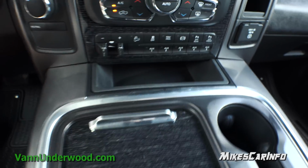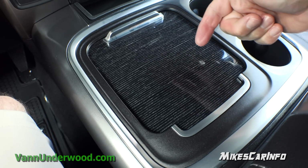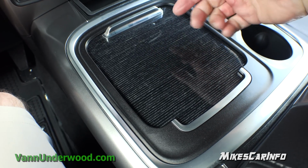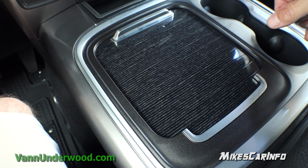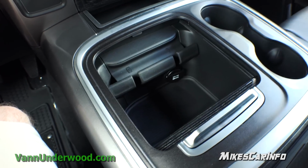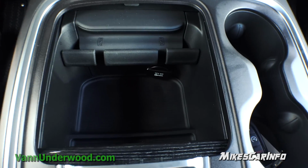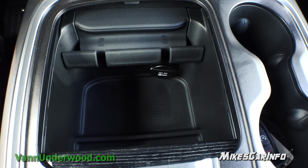Storage compartment. Cup holders are right here, and you have the ebony wood over this. This is just nice. Really glossy and classy looking. This opens up. Storage compartment with a 12-volt power supply. Now this one has the key, so it'll turn on and off with the ignition.